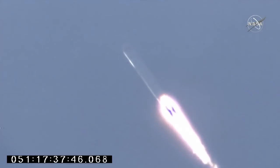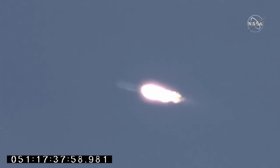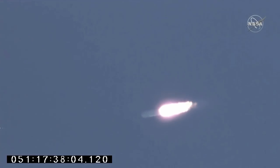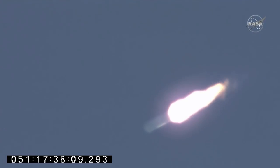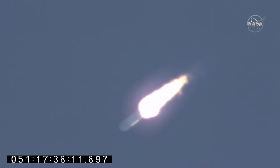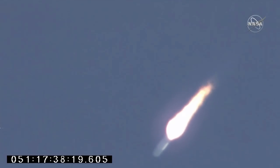Stage one continues, nominal performance, engines at 100%, good core pressures. Engines remain steady, attitude nominal. Max Q, attitude nominal. First stage passing through the area of maximum dynamic pressure on the rocket. 90 seconds into the flight.